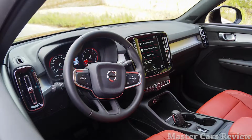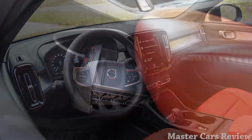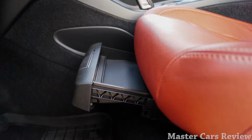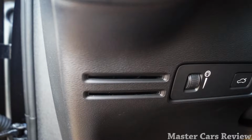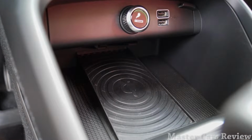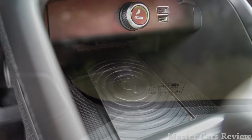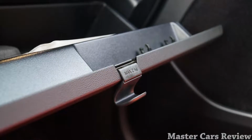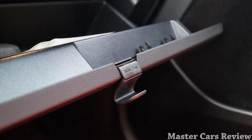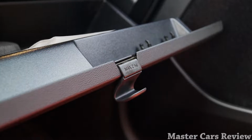Before the trunk, I wanted to show you guys the cool features of the interior. For example, there's a drawer under the driver's seat and a small niche to store even more stuff. There are credit card slots on the left of the steering wheel and another hidden one just above the wireless charger. There's even a windshield ticket holder clip that's quite useful.